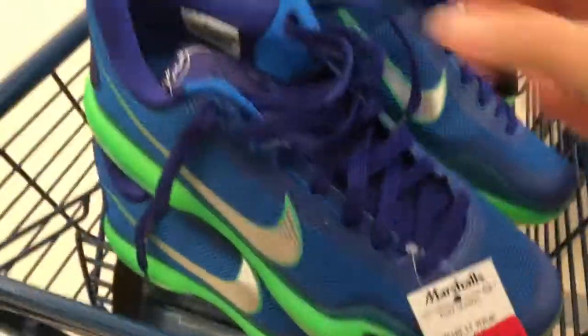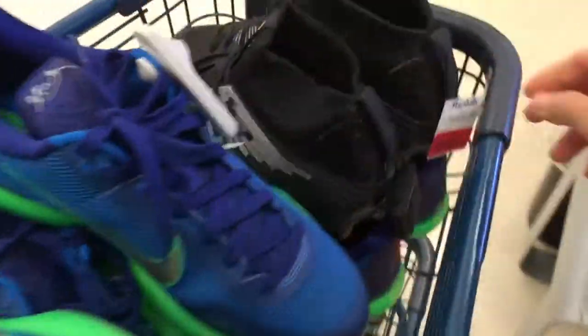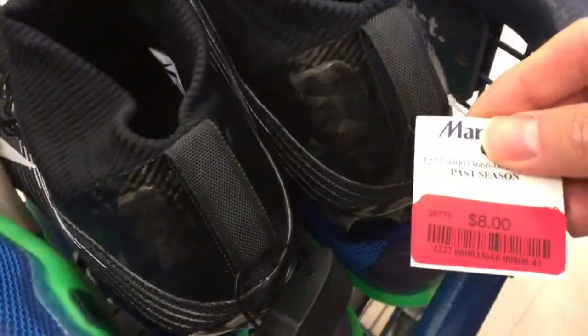Alright, so we get 3 of these, a pair of these for $8, and then we got some Air Maxes down there, $34.99. So let's go ahead and get out of here.